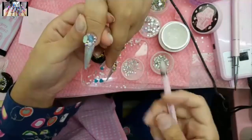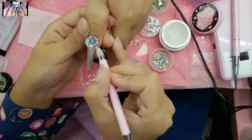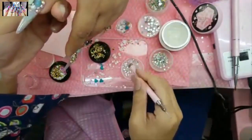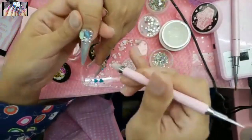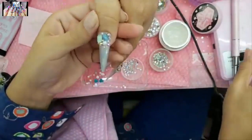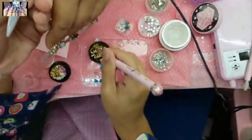Two stones stuck together. There we go. Now let's add the gold BB mini pearls.